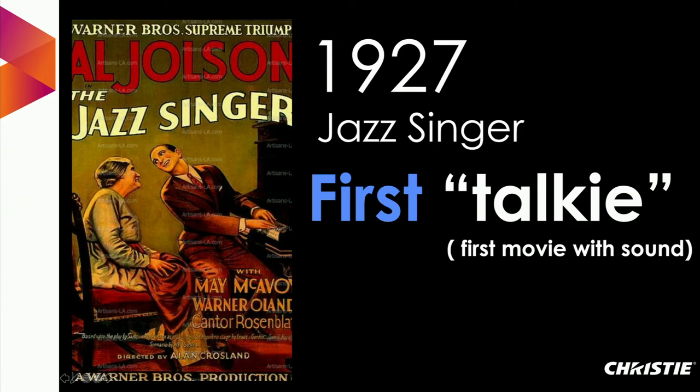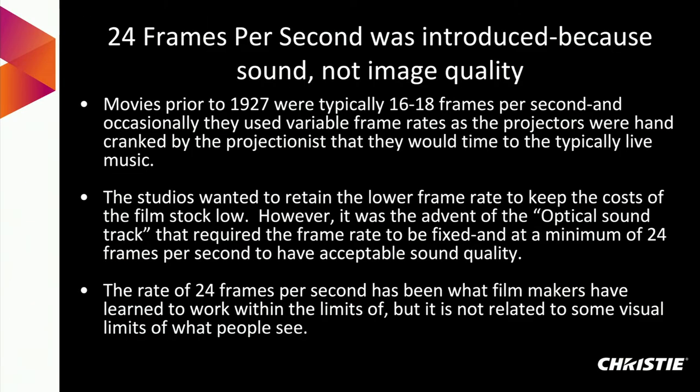Why am I showing you about a talkie? This is a 3D thing. Why are we talking about talkies? Well, that's because it was the first movie with sound, and sound is the reason why 24 frames per second was chosen as the standard. Not because of some magical visual quality, it's because we needed the optical soundtrack to be consistent, and it also had to be faster than the 16 or 18 frames that it was typically played back at, or even hand crank, where they would over crank and under crank depending on the scene, keep it in time with the orchestra in the pit.